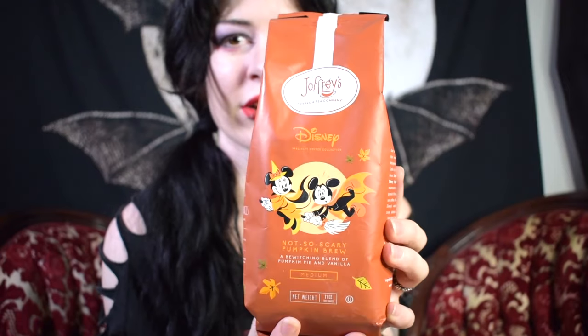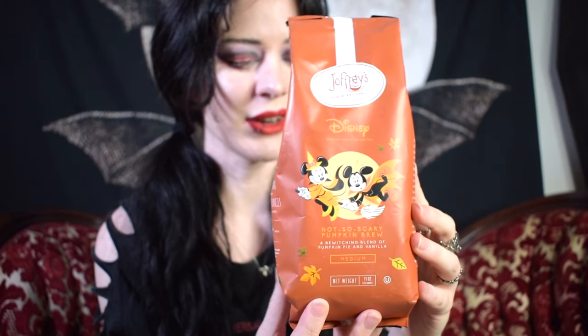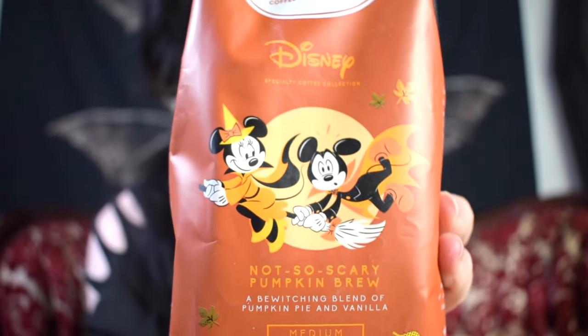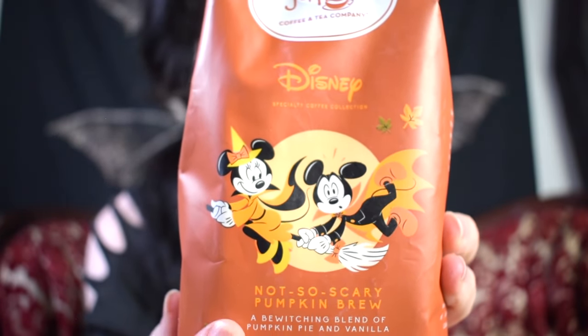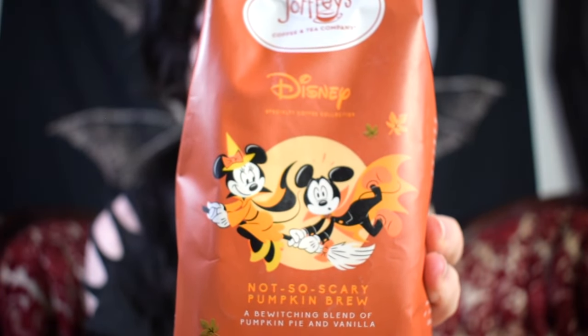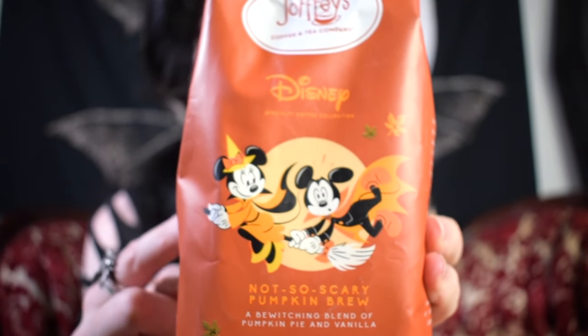I don't know. So I actually found some Joffrey's coffee. I'm so excited that they have these. This one was $7.99 and it is the Not So Scary Pumpkin Brew, which is a bewitching blend of pumpkin pie and vanilla. Look at how cute the packaging is. I love it. They also have some other flavors of their coffee available at Marshalls, TJ Maxx, and at HomeGoods. So I'll be showing you guys another one here. If you're also a Disney goth like yours truly, definitely be on the lookout for these. I've been finding them pretty common in my area, so hopefully that means you guys can pick them up as well if you have not found them yet.